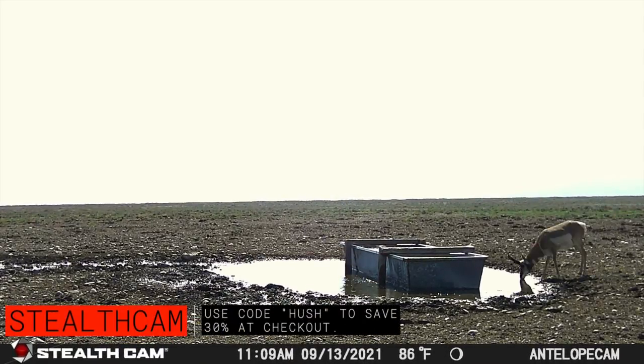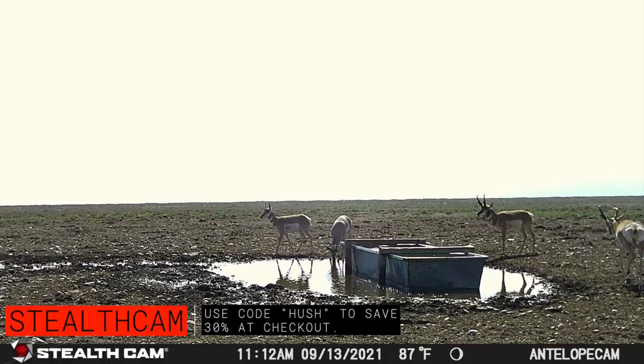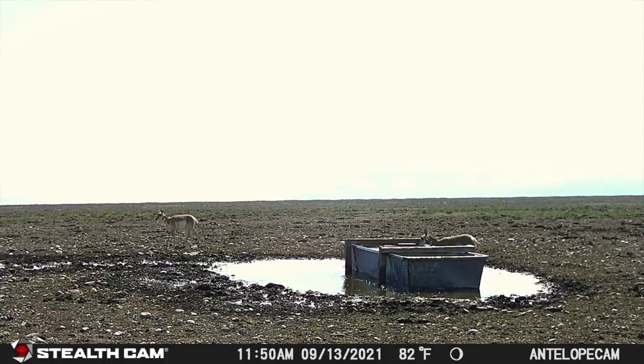Goats coming to the water as I thought there should be or could be, but there were two different groups of bucks that hit the water. The first one hit at like 11 o'clock, a little after 11, and then there was a single buck that hit just after 12 yesterday.